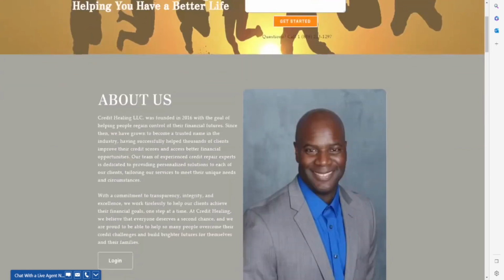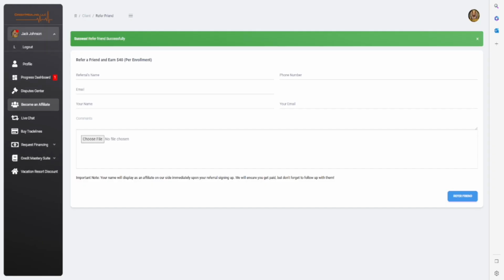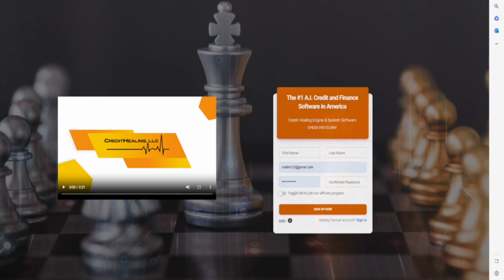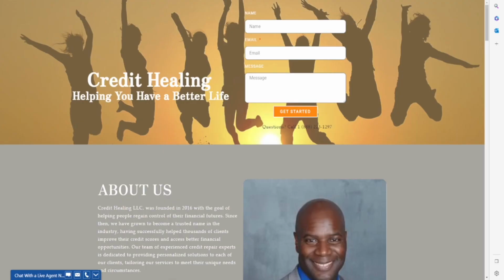Okay. And when they sign up and you receive an email notification, they're also going to be redirected to our software, Chess. They're going to be redirected to this page. And when they sign up, we're going to be able to see that they signed up under you. So it makes it very simple and easy for you to track your clients, and for us to track your clients for you. And this is how our affiliate program works.